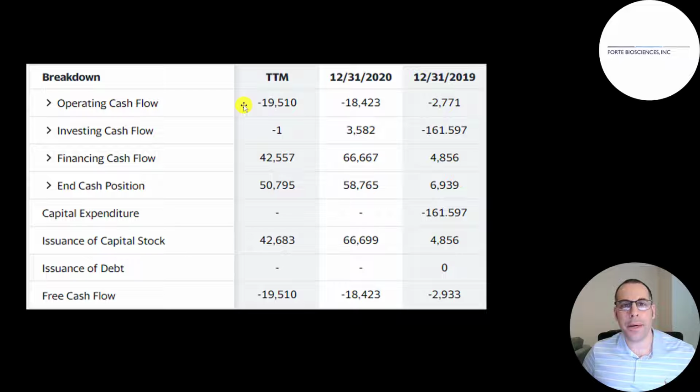The top line is operating cash flow. That's how much cash the company lost from its operational business. And they only spent $162,000 in CapEx. Operating cash flow minus CapEx gives you your free cash flow. Since they have negative free cash flow each year, they're running their business on equity. They issue stock every year to fund their operations. They issued 5 million in 2019, 67 million, and 43 million.